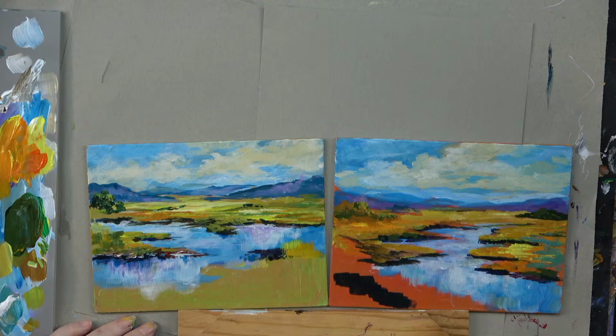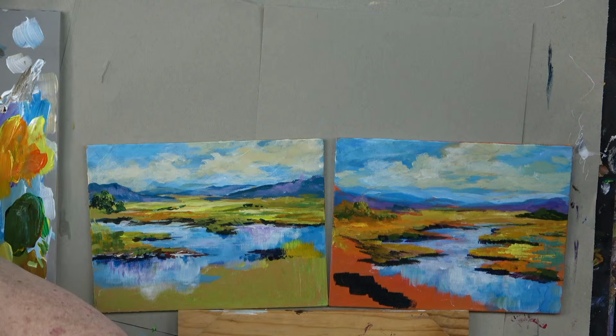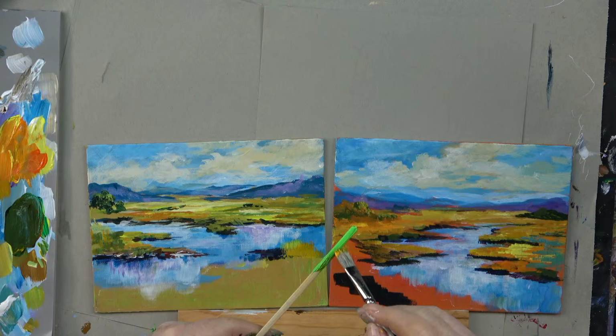I've got another color of green I want. Here it is. The lid fell off of this, oh well. I think I can put a stick. Well, let's just try this green right here. I don't have to put a lot out. Just try that with some of this what I've got.